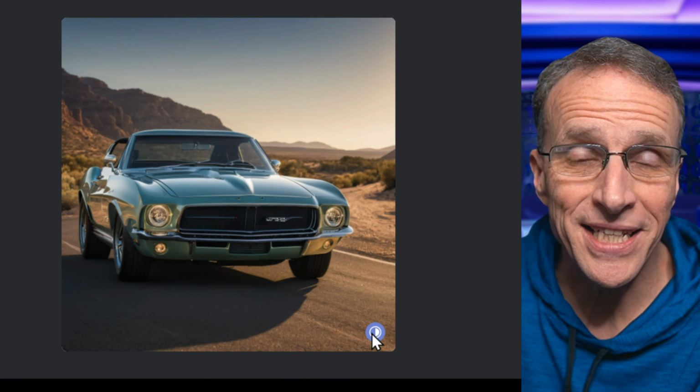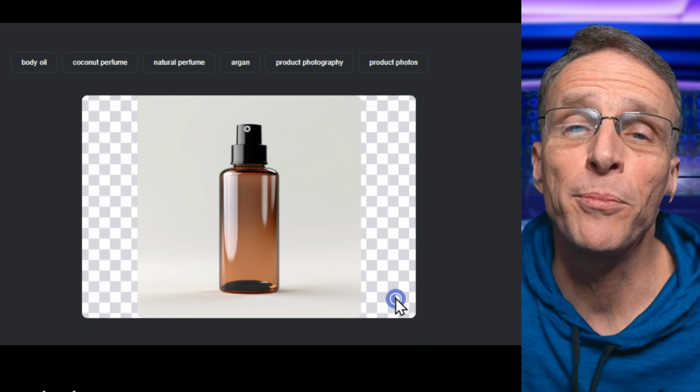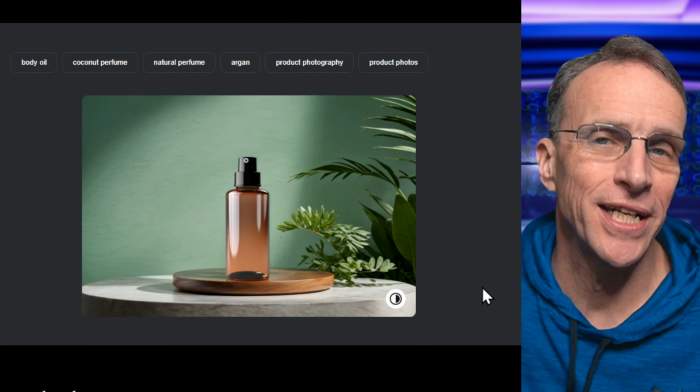So to give you an idea of what background diffusion does, it's probably easier just to look at examples that the community has done. For example, you could take an image that starts like this and completely remove the background, or start with an image like this of the car and change the background completely to something else, or take a simple product image like this and put it on a set like this.